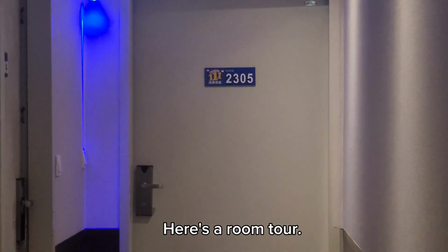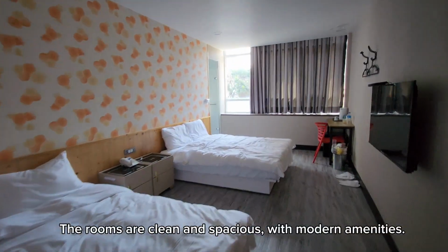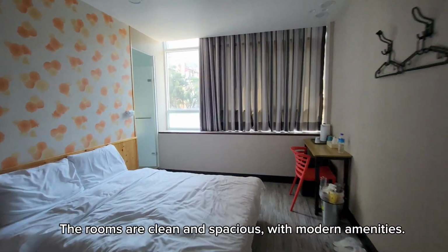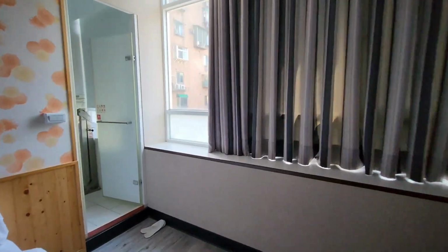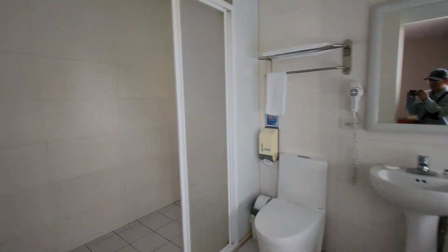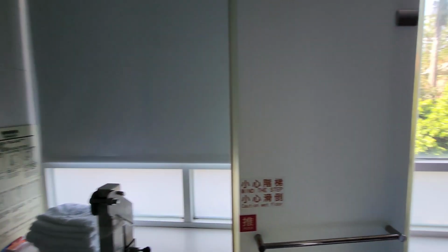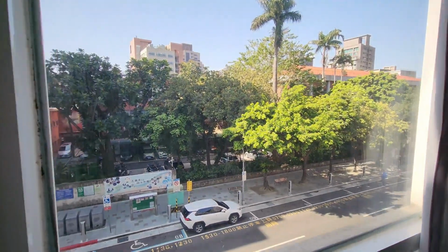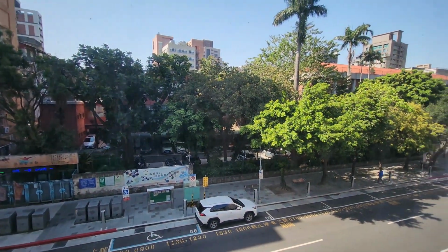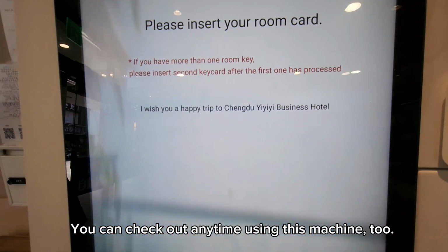Here's a room tour. The rooms are clean and spacious with modern amenities. You can check out anytime using this machine too.